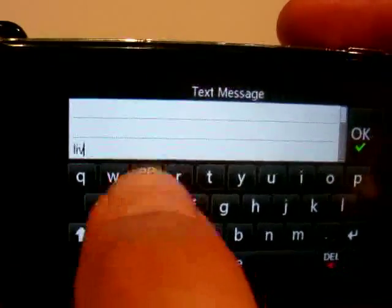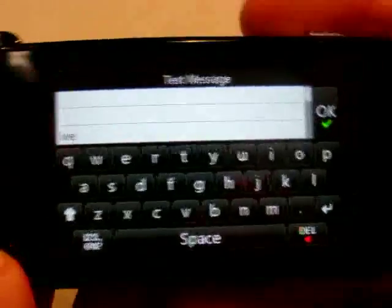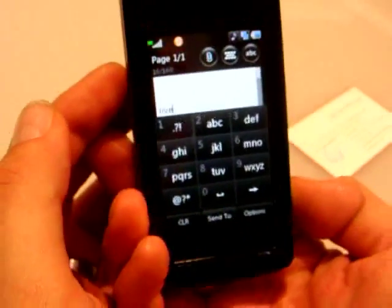And as you can see, we are live in Las Vegas. You don't need to see me text, but you get the idea. You can switch back and forth. Really nice. Screen auto rotates.